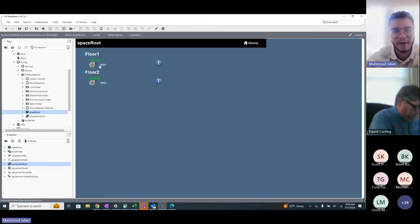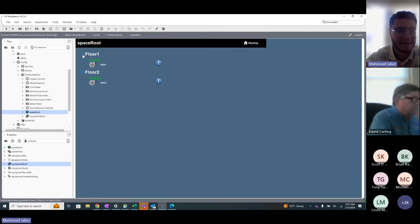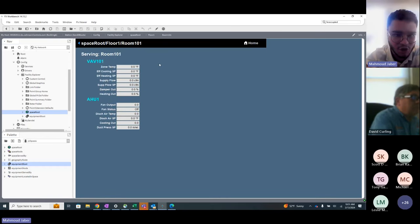Floor one served by HU1. These are both hyperlinks. I can click HU1 and get to that graphic. Let's go back here. But I can click floor one, and I know floor one has room 101 and room 102 in it. I can click into those equipment graphics under the space route, and I can hit this icon for VAV and HU information.